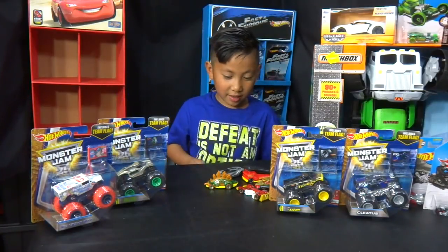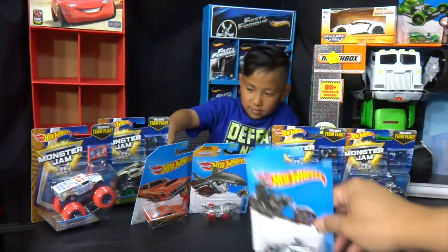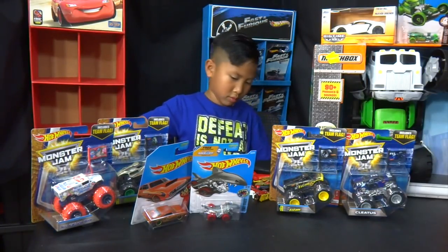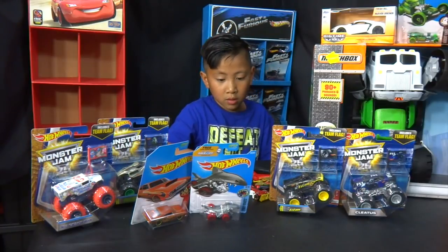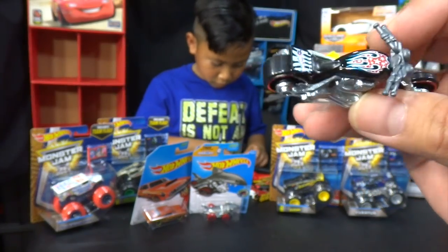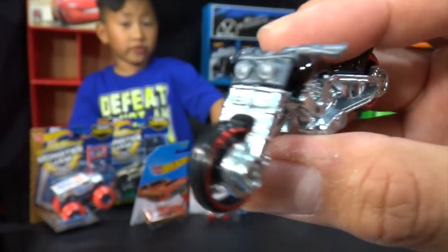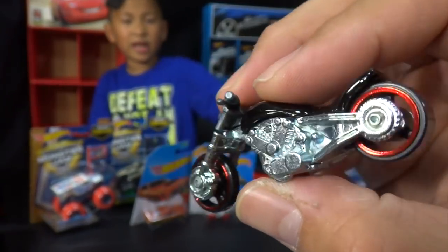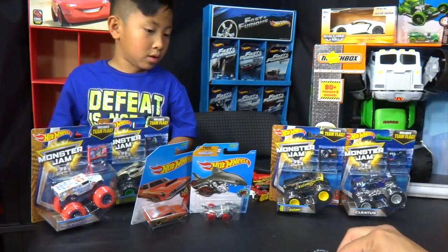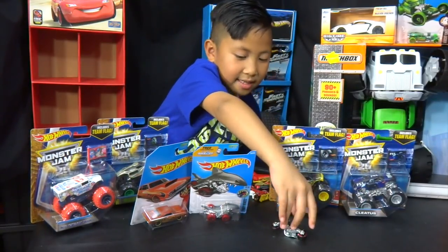Mm-hmm. Alright, what's next? We still got some Hot Wheels back there. Motorcycle. I got the motorcycle. Here is Blast Lane. Here you go, Blast Lane. This is a nice looking motorcycle. I love that. I think it has the red lines. Very cool. Should stand up fairly well. Good thing it doesn't do that anymore.